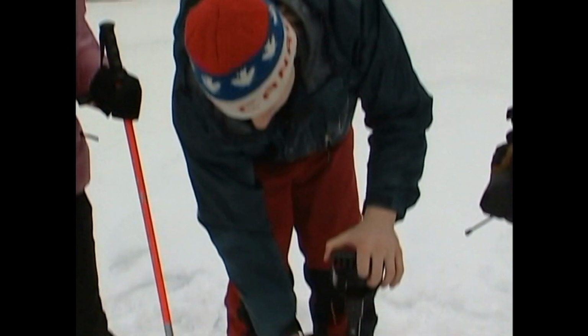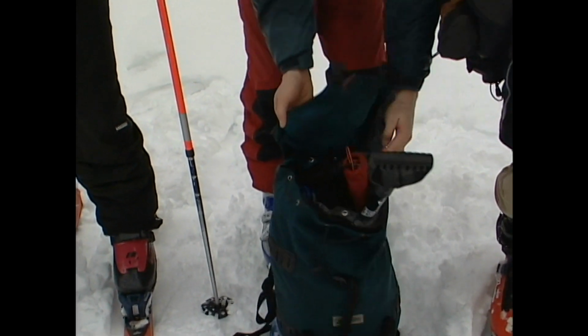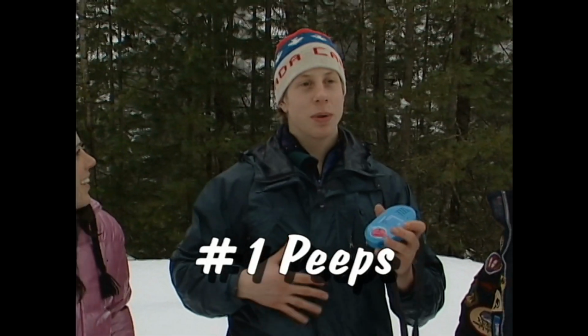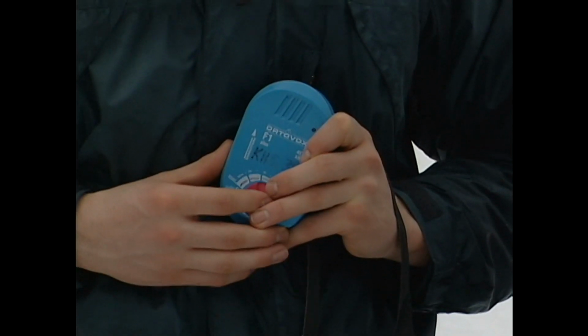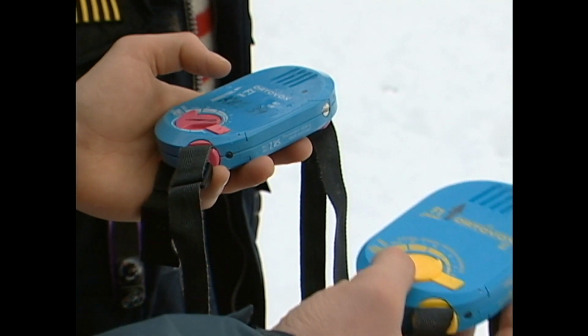There are three main pieces of equipment you need to take. We'll start out with the most important one, which is your peeps, or your beacon. This is a basic peeps. It goes on you on your lowest layer. An avalanche can rip your clothes off if you're going really fast in it. So it goes on your lowest layer and it gives off beeps. And the louder the beep, the closer you are to the person.